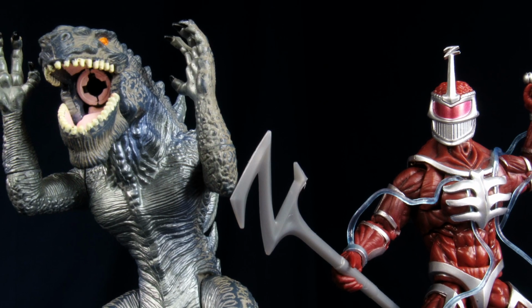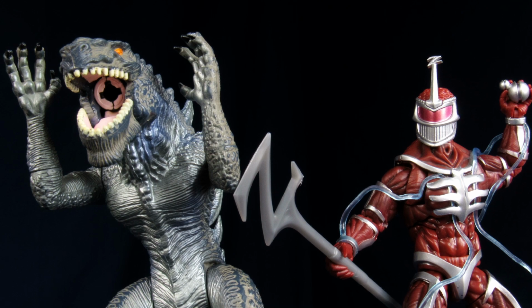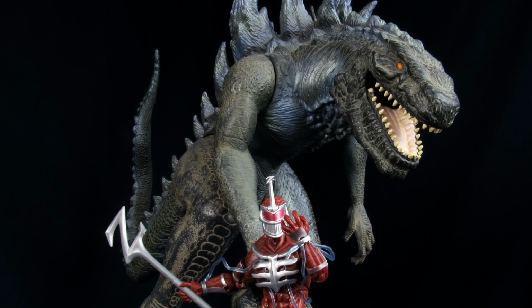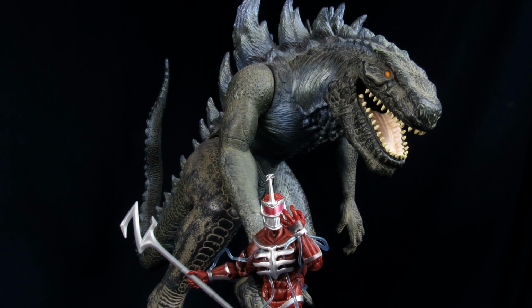So if you're a big fan of the character like I am, then make sure not to pass up on this guy. Hasbro definitely knocked this one out of the park, and it kind of makes me want to go grab the rest of them. Definitely gonna grab a Tommy. Not sure about the Dino Charger, but maybe the SPD one just because it's kind of cool. But we'll see.